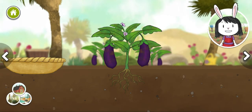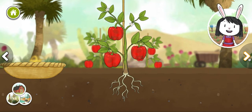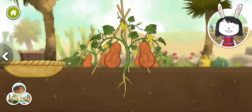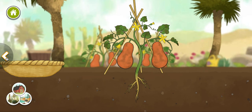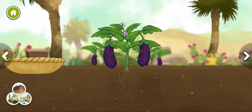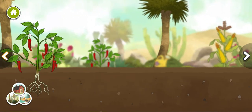All the sun in the desert makes for tall and healthy vegetables. The desert garden vegetables are very colorful. Squash. I wonder what happens when we make soup with spicy red chili. Pepper. Eggplant. Corn. Chili.